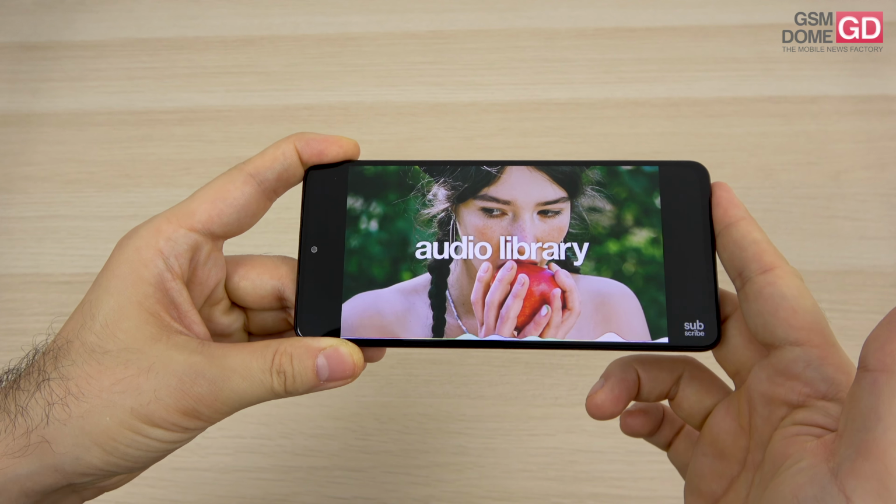Now, camera-wise, let me go to a white background so you can see just how small the punch hole for the selfie camera is. A 20 megapixel shooter with a Sony sensor and a fixed focus, and if you go to the back side, we have a triple camera array with this main sensor.